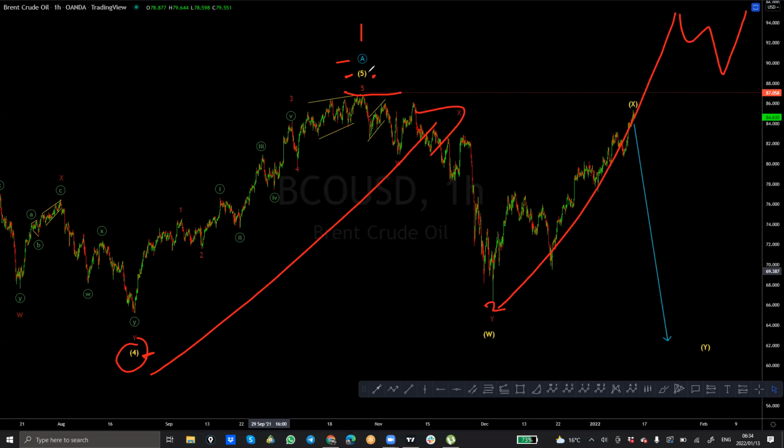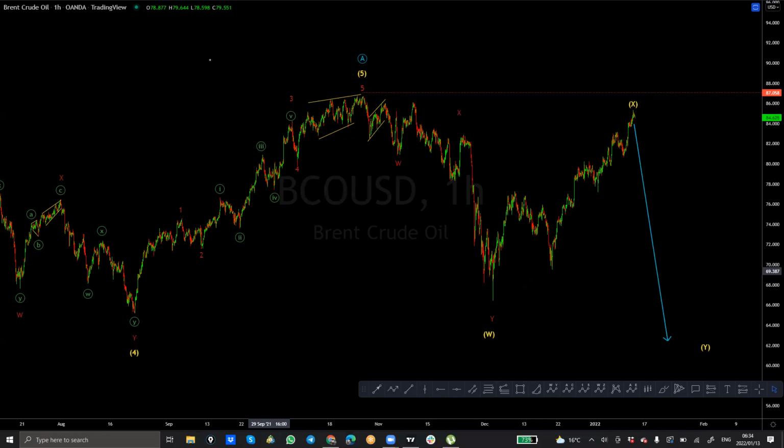So in other words, I'm presenting to you two possibilities. In one scenario, the 5 swing sequence from the lows of March 2020 has ended here, and we have entered the correction. In the other, the 5 swings higher from the lows of March 2020 have not ended and we are still continuing to the upside. Now, which one of these two is more probable? And that becomes the question.